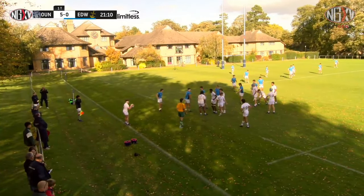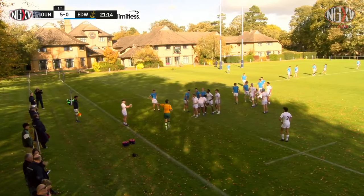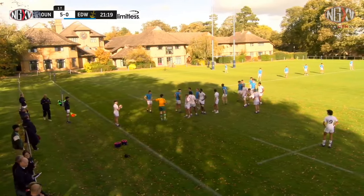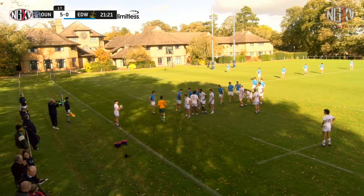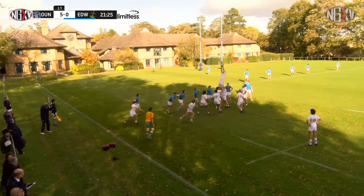Shades of Warburton in 2017 with the Lions, somehow talking the referee out of a penalty. This time it's Rory Potter just convincing the referee to make his angle easier.